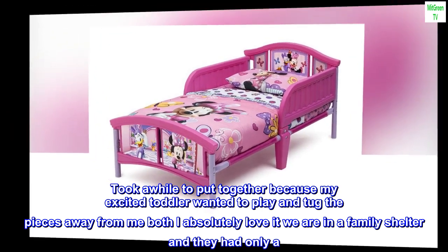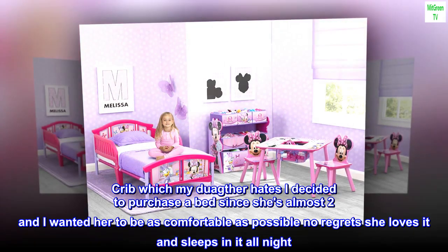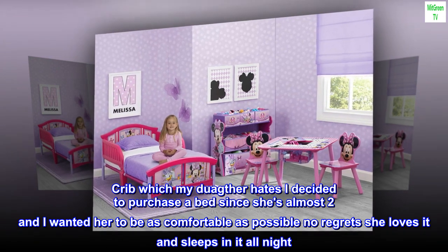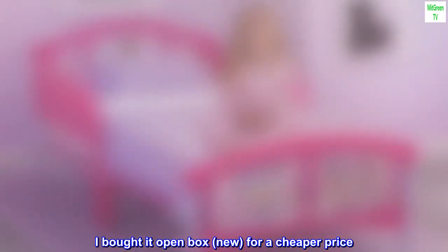We are in a family shelter and they had only a crib which my daughter hates. I decided to purchase a bed since she's almost 2 and I wanted her to be as comfortable as possible. No regrets. She loves it and sleeps in it all night. I bought it open box, new, for a cheaper price.